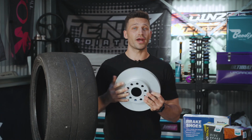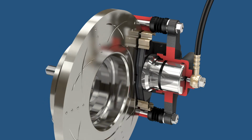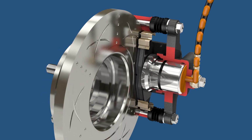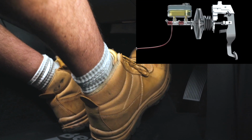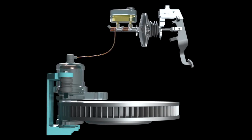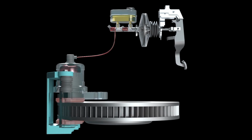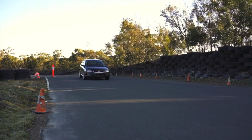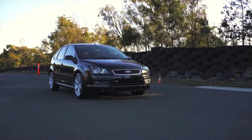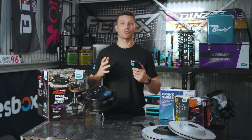Now, when it comes to your brakes, they work by converting kinetic energy of the vehicle into thermal energy, which is dissipated into the surrounding environment. When the brake pedal is pressed, it creates hydraulic pressure in the brake lines, which forces the brake calipers to squeeze the brake pads against the rotors or the drums. Now, this friction between the brake pads and the rotors or the drums generates heat, which slows down or stops the vehicle.